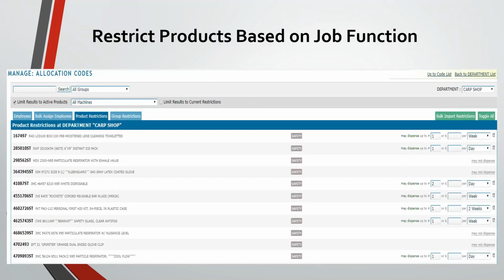So I mentioned earlier restricting products based on job function. This is a very cool feature about this machine. And this is actually a screenshot I took from one of our customers that are currently using it. What they did is they created different departments, and each department has its own limitation. So again, in every facility, each department does a different task. And necessarily having a machine there and just giving them access to everything is not really needed.